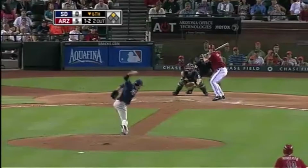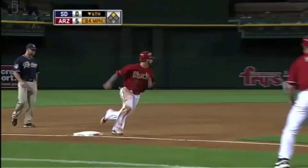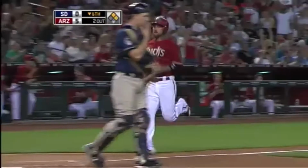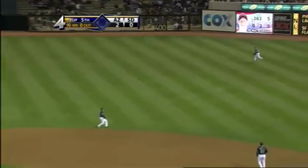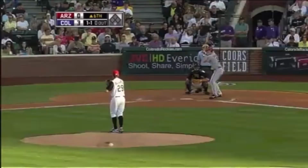The 1-2. Topper, Max Scherzer, Eckstein can't grab it. Another RBI for Max. Roberts races all the way around to score. 10 in a row retired by Correa, and that ends with the pitcher Scherzer singling to right to begin the fifth.